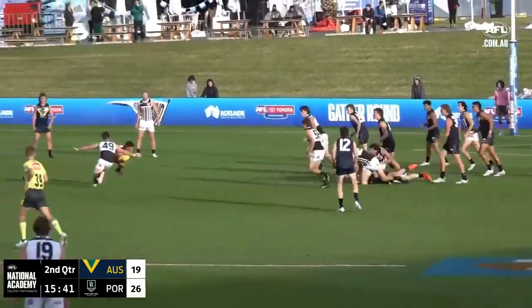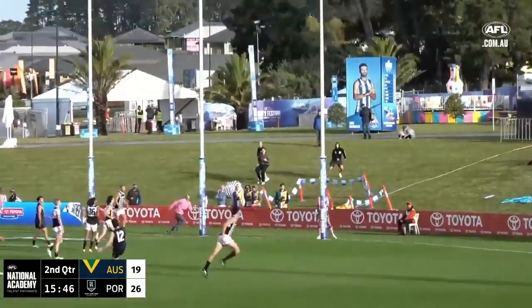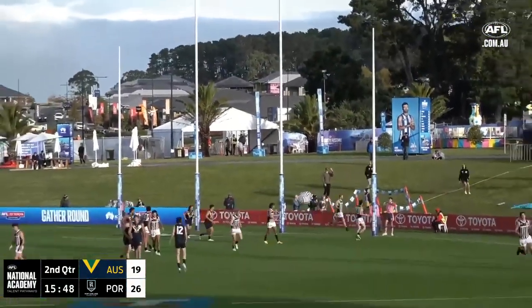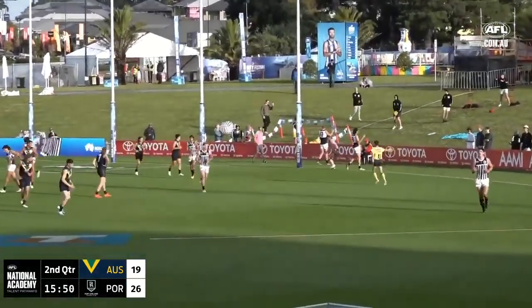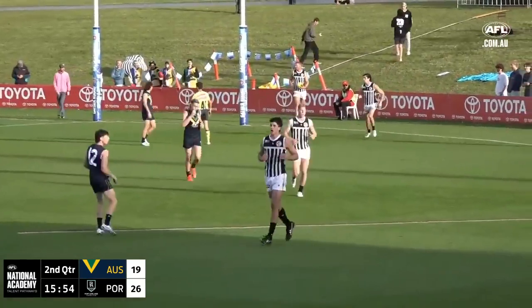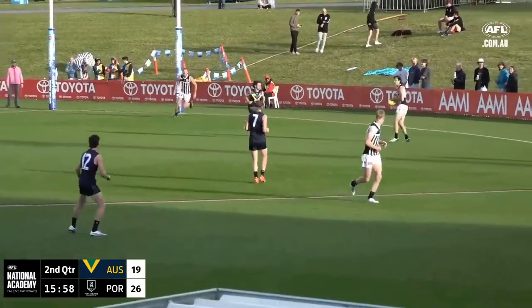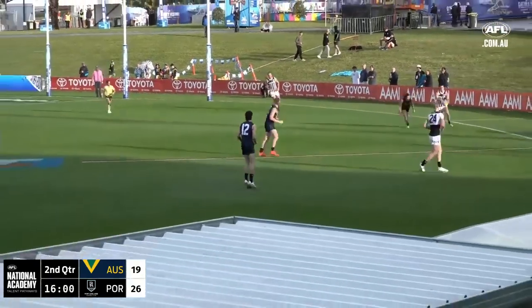Harley Reid, was he trying to draw the high contact? It didn't matter, got his hand pass out. Wilson can get a look at the sticks here. Right foot ball is on the way. He might have been off balance, and the kick in turn was pushed wide. And Tom Cleary's going to get it back here for Port Adelaide, one of those emergencies for tonight's game.